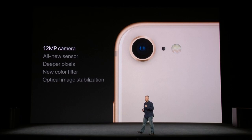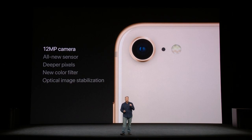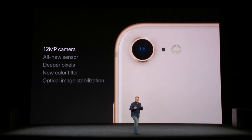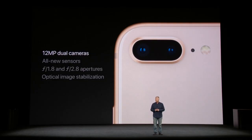It is an all-new 12-megapixel sensor. It's larger and faster. It provides 83% more light, and it's more power efficient at the same time. It has deeper pixels and a new color filter. So this adds up to having better color saturation, a wider dynamic range of color, and lower noise in your photos and videos. iPhone 8 Plus has two new sensors in its dual camera. The wide-angle camera has an f1.8 aperture and optical image stabilization. The telephoto camera has f2.8 aperture.